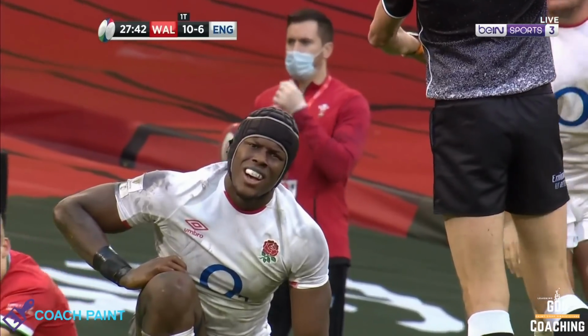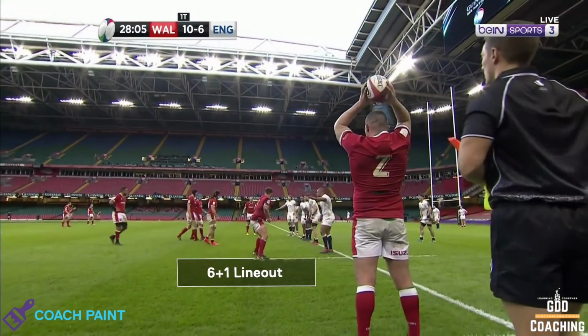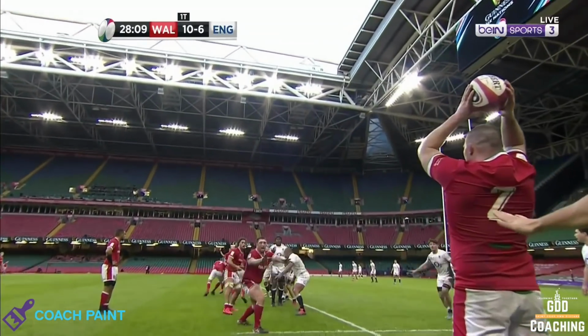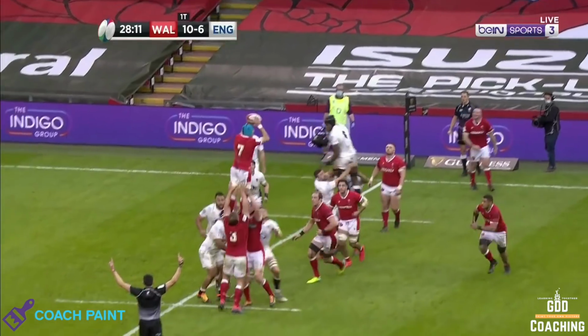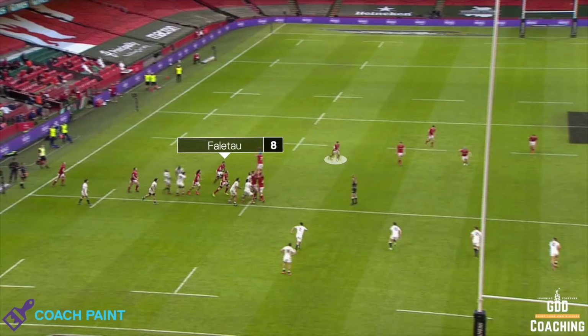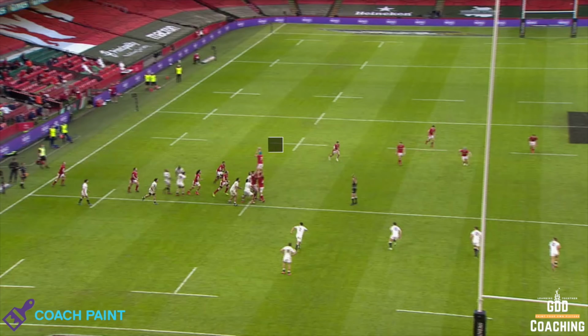But yet more indiscipline from Itoje gave Wales a golden attacking start, and yes, you guessed it, it's a 6+1 line-out. This is an area Wales have been innovating with all championship, and have used Tipuric, Navidi and Faletau to play scrum half, which means that Wales can drive, or they've got the extra back, with Hardy in the back line, allowing Wales then to put Rees-Zammit further infield.